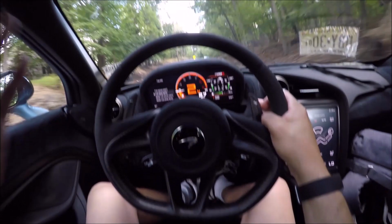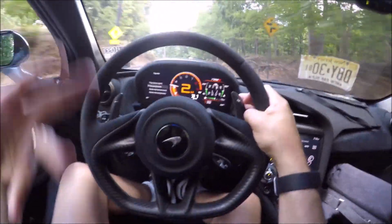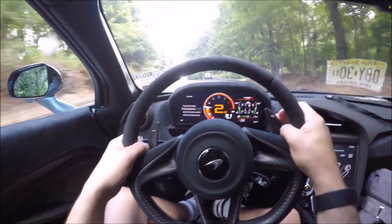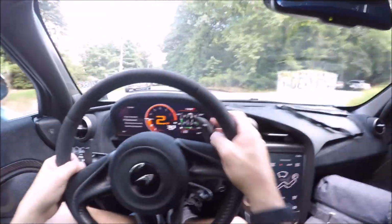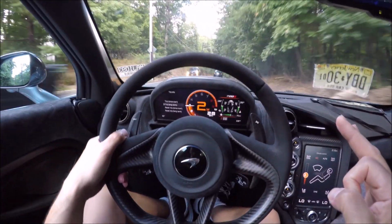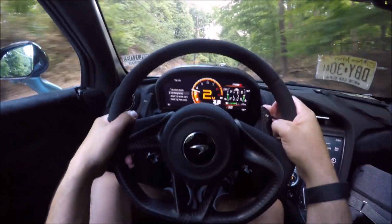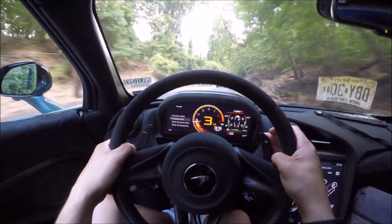And I think if I had a Spider version of my 570S or this car, I would have kept it. I think you get more of the sounds and the sensation of speed, because these cars are so good. Unless you really have acceleration like we just did there, you never get that sensation of speed. You know, 100 feels like 60. And that's how you get yourself in trouble with a car like this.